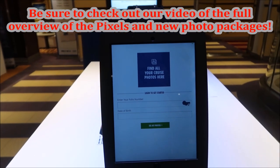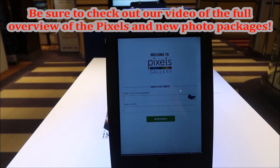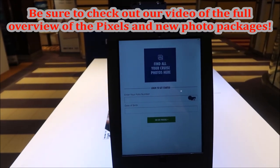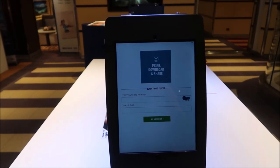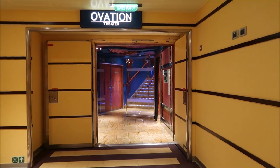Breeze is a digital studio, so they don't print all of those pictures. You can come right here, put in your folio number and your date of birth, and see any pictures that are available. Okay, you can also reach the Ovation Theater from Deck 4.